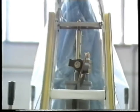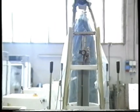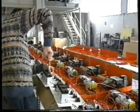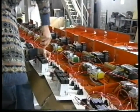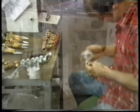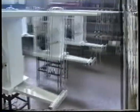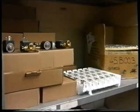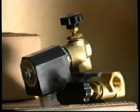In the assembly shop, all the components are brought together to be assembled by GHIDINI's technicians. Then the electric panels are fitted and wired. When construction is complete, all machines are put into operation extensively to ensure perfect operation and long-term reliability. After testing, they are carefully packed in the shipping department.